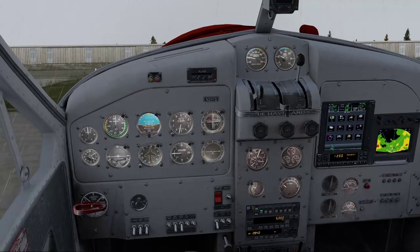Traffic calling departure, say again call sign. Traffic calling departure, say again call sign. 323 Kilo Tango, I called you just a minute ago.